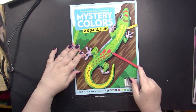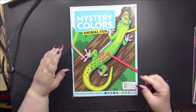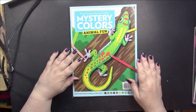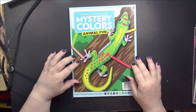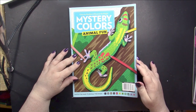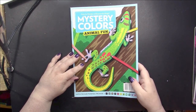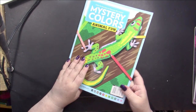Somebody told me that this contains exactly what's in the book version of Mystery Colors, the one with the fish on the front, that this has the same pictures as that one. I've never seen that book, but that's what I was told. So if you collect this magazine, you can skip this one altogether because it's repeated material. And I'm not too happy with that, having a subscription and receiving repeated material in an issue that they don't even let you know about. It's like they're trying to sneak it past you.